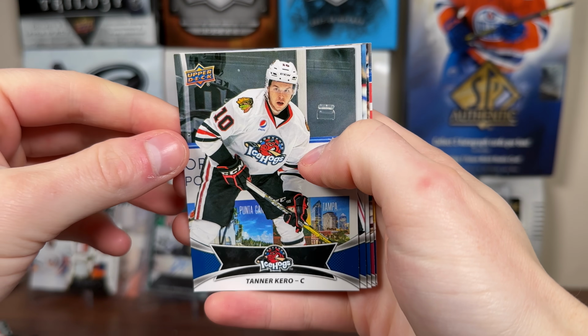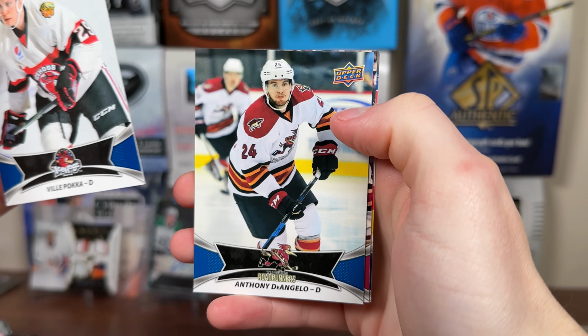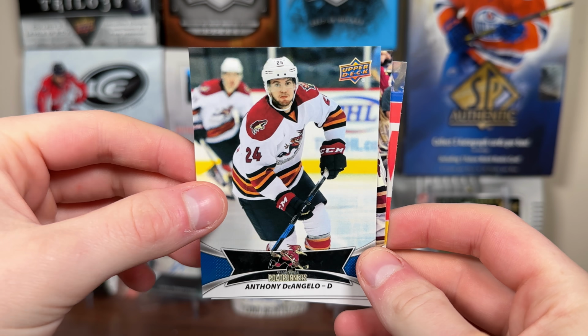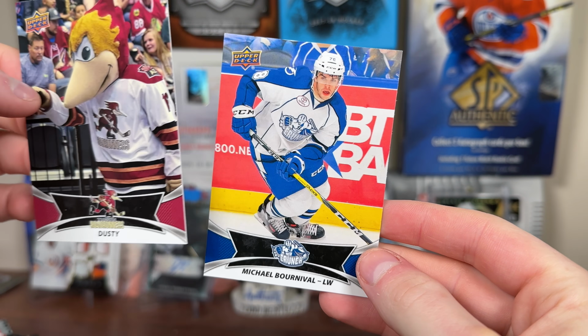A few more packs for the first box. There's Tanner Caro, Vili Polka. Was once a fairly touted defenseman of the Blackhawks, never panned out there. Anthony DeAngelo, Tony DeAngelo, there you go. He's on the Islanders, bit of a polarizing one there. He had a detour in the KHL not long ago. Then there's Dusty for the Tucson Roadrunners and Michael Borneval.